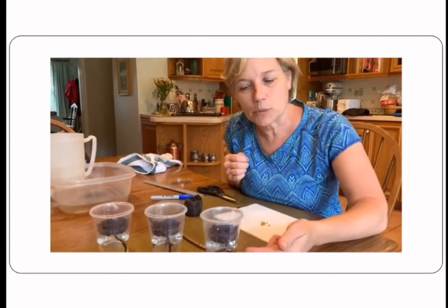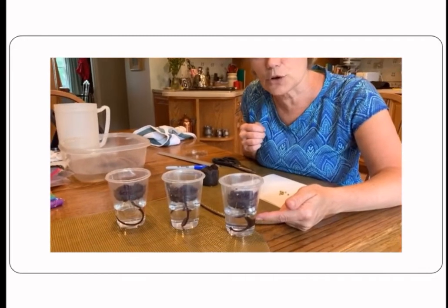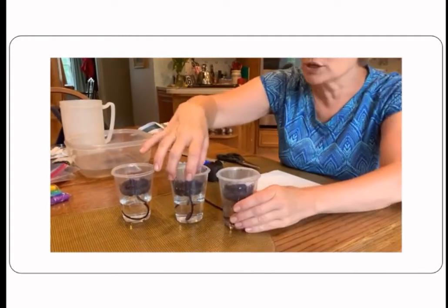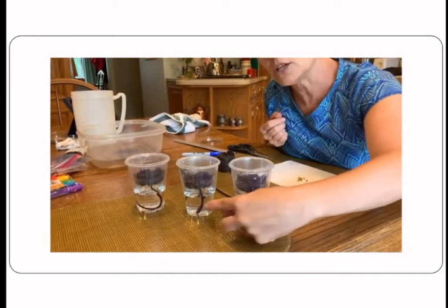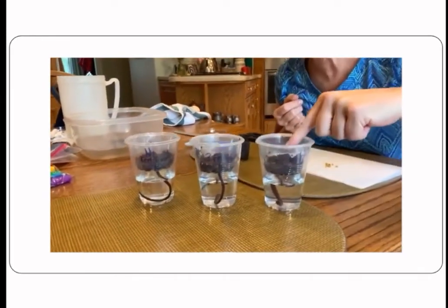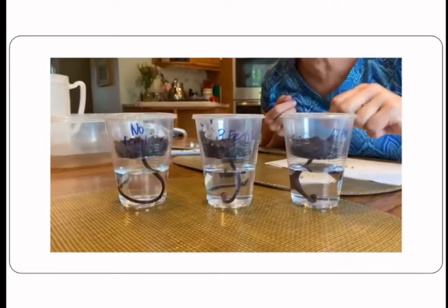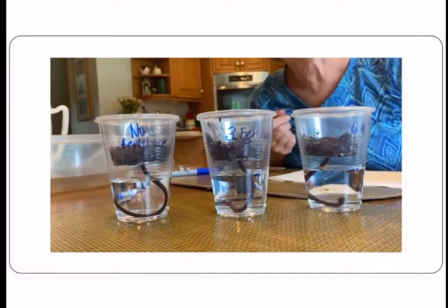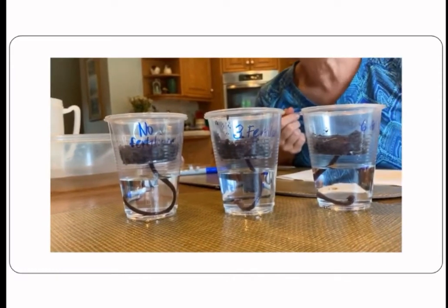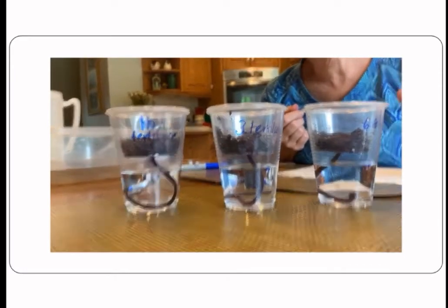So now all 3 growth cups are completely set up. We have our reservoir, which is full of the right amount of water in each one. You can see that they all match. You can see that we have wicks in all 3. We have the same amount of peat in all 3, and the growth cup is sitting in the reservoir. So we are now ready to put our fertilizer in.